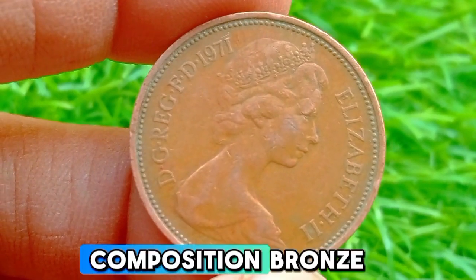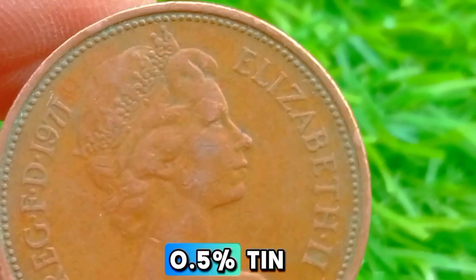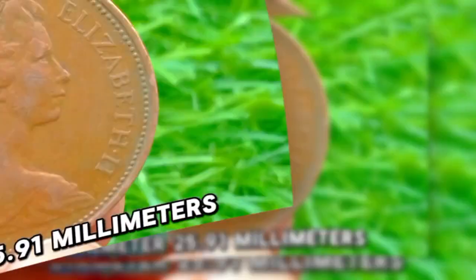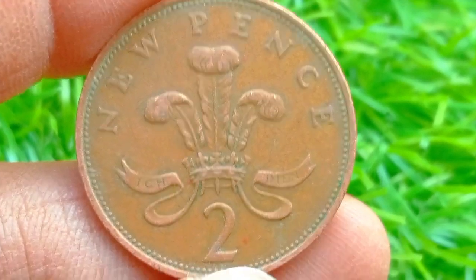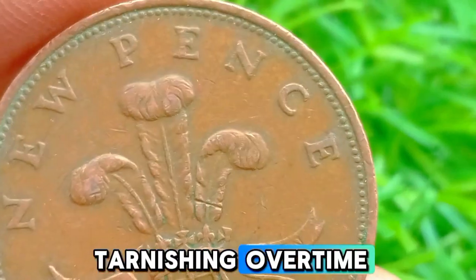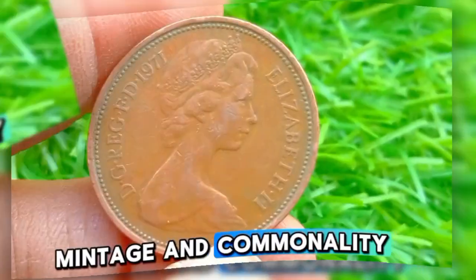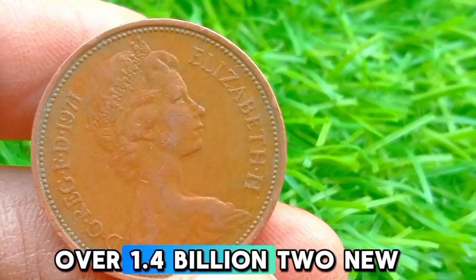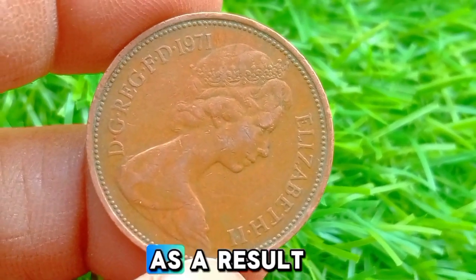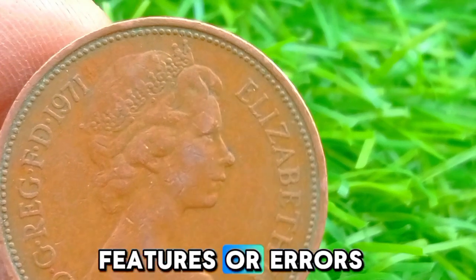Specifications. Composition: bronze, 97% copper, 2.5% zinc, 0.5% tin. Weight: 7.13 grams. Diameter: 25.91 millimeters. Edge: plain. The bronze composition makes the coin prone to tarnishing over time, but uncirculated examples can retain their original luster. Mintage and commonality. In 1971, over 1.4 billion Two New Pence coins were minted, making this a widely circulated coin. As a result, most examples are worth only their face value unless they exhibit exceptional features or errors.